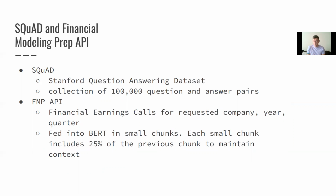I talked about SQuAD, over 100,000 question and answer pairs. And then finally, at the end of my presentation, I will incorporate financial earnings calls, which are these really long transcripts of conversations between chief officers to the operators or whoever's running, and it usually has a series of questions and answers.